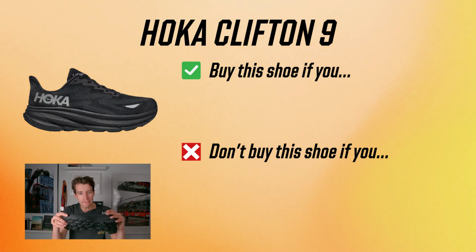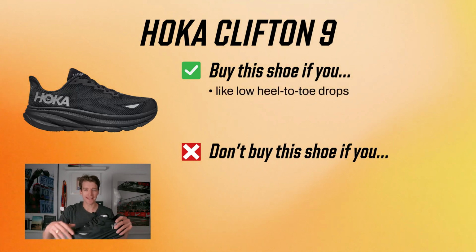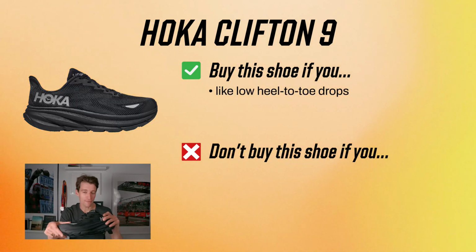But the changes apparently will be minimal, mostly just upgrades in the upper part of the shoe. So when that happens, you can either go and try your hand at the 10 or look out for some deals on the 9. Chances are the price will go down. So the Clifton 9 might be for you if you like that low heel to toe drop feel.